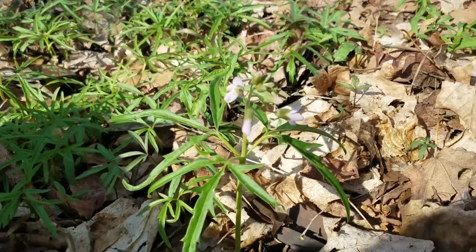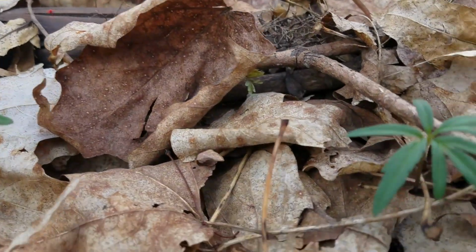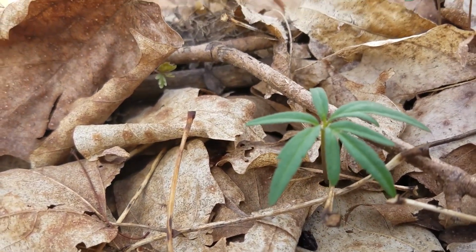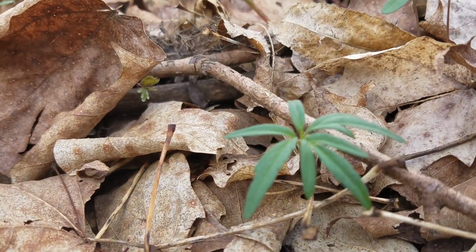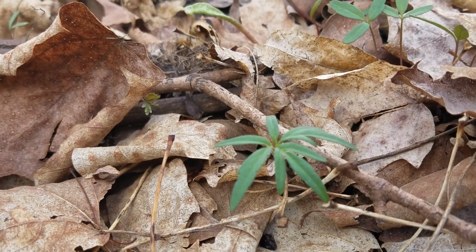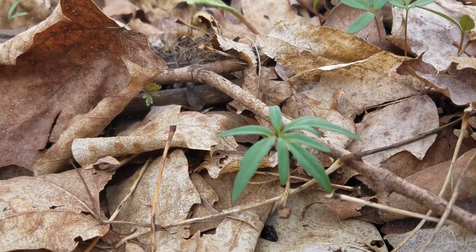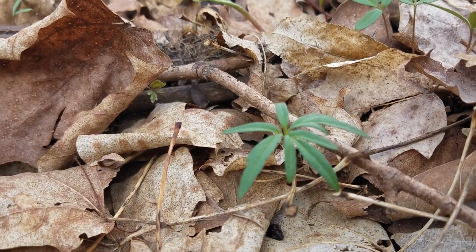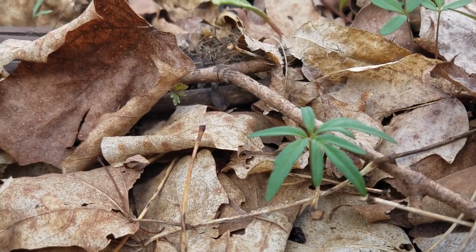When they're coming up, I've got one in shadow here, they look a little bit like tomato sprouts, but they're a spring ephemeral, so they're only here for a little while, and then they will die back as the tree canopy comes over.